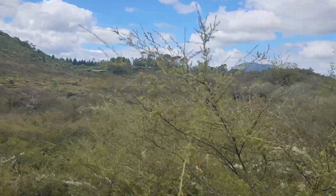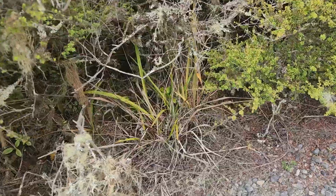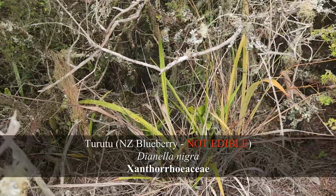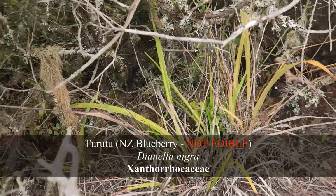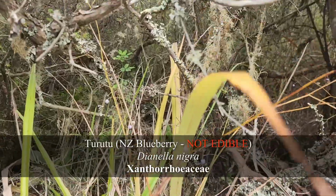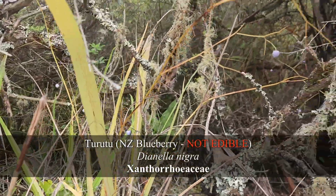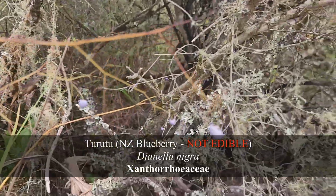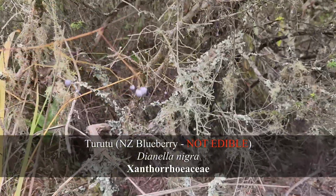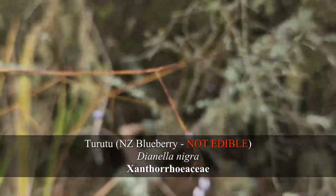here are rather stunted. We do also have a classic New Zealand blueberry, turutu, Dianella nigra. There are some berries on there as well. Kind of a whitish blueberry, as you can see there. Sometimes they are a lot darker blue. I don't know why it's not focusing. There we go. So yeah, that's the berry of that one.